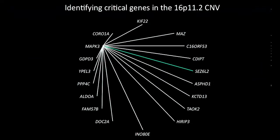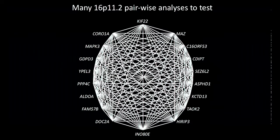So we tested MAPK3 against all the 16p genes, and we only saw an interaction with SEZ6L2. But in order to do all of the pairwise interactions, you actually get a massive number of things to test, which is a pretty challenging in vivo problem, but something that rapid zebrafish assays are well suited for.